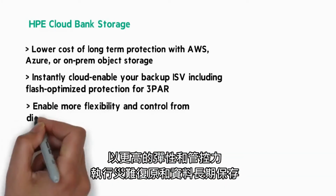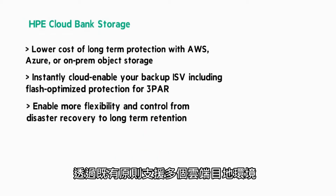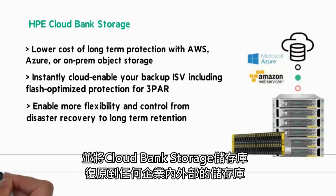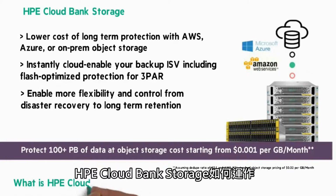Enable more flexibility and control from disaster recovery to long-term retention. Use existing policies, support multi-cloud destinations, and restore Cloud Bank storage stores to any on- or off-prem store. You can protect over 100 petabytes of data at object storage costs starting from 1/10 of a penny per gigabyte per month. What is HPE Cloud Bank Storage?